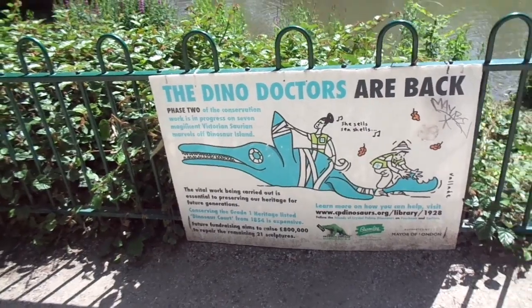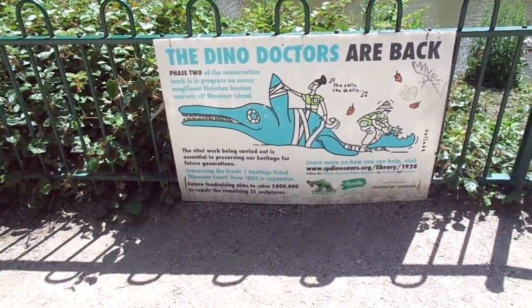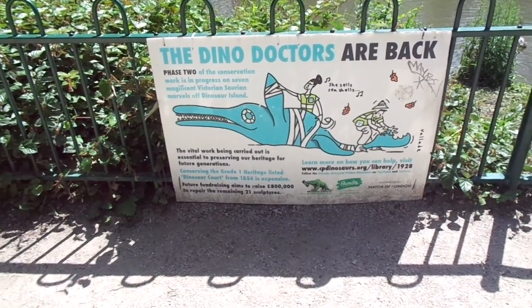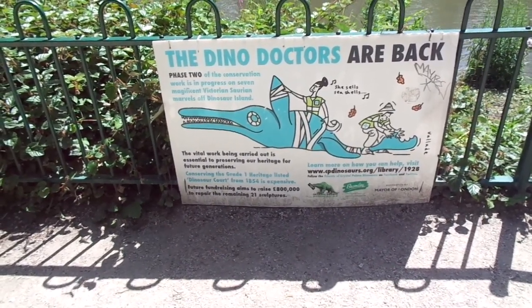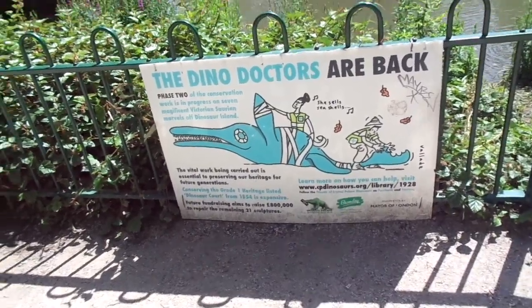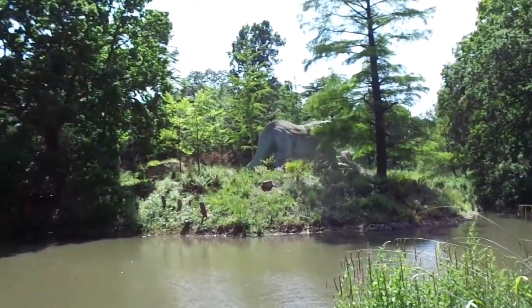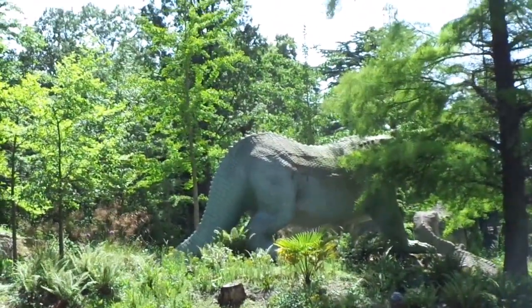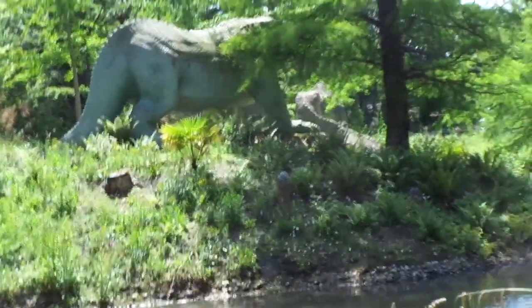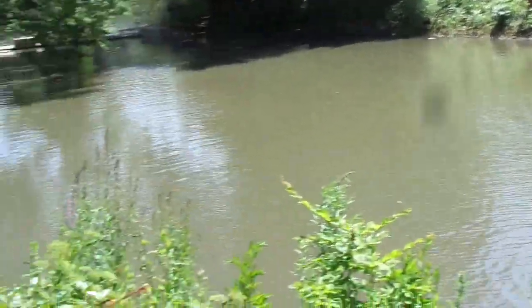So the dino doctors are back. Vital work being carried out, essential to preserve our heritage for future generations. Repairing the 21 sculptures. And here's the back of these main ones. We'll go around and have a look at them. But just saying, this place is relatively unchanged from back then.